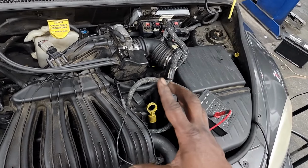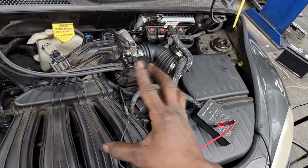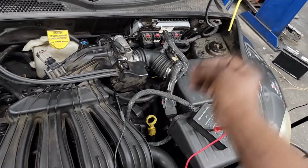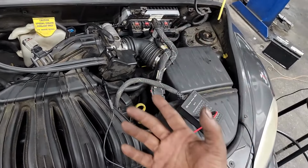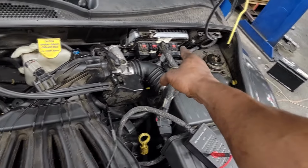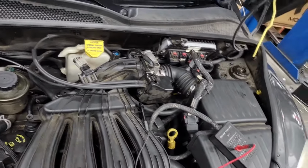My point is, I've exhausted the hour diagnostic time. I'm going to write up an estimate to trace and repair that open circuit, because that's exactly what it is. It's an open circuit from point A, which is the controller, I'm using my breakout box, to the connector. All right, it's just simple as that, guys.